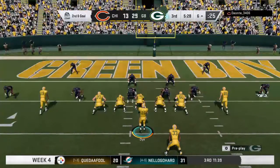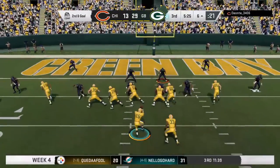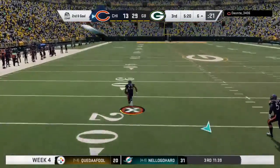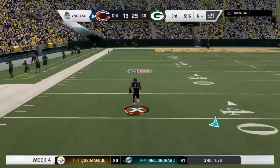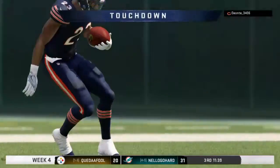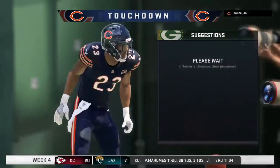Second and goal from the 6 this time. Watch the pass. Big grip. No, bottled up. Fumble. It's out. It's loose. And this is picked up by the Bears. He's at the 50, 30, 20, 10. And he's into the end zone. Touchdown, Bears. That's our ball.